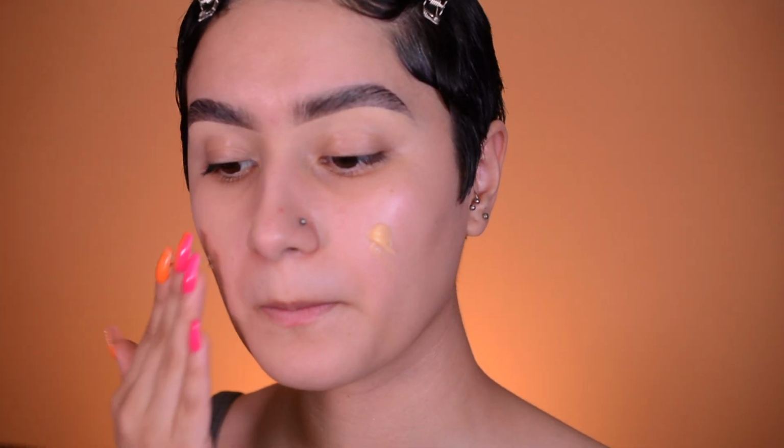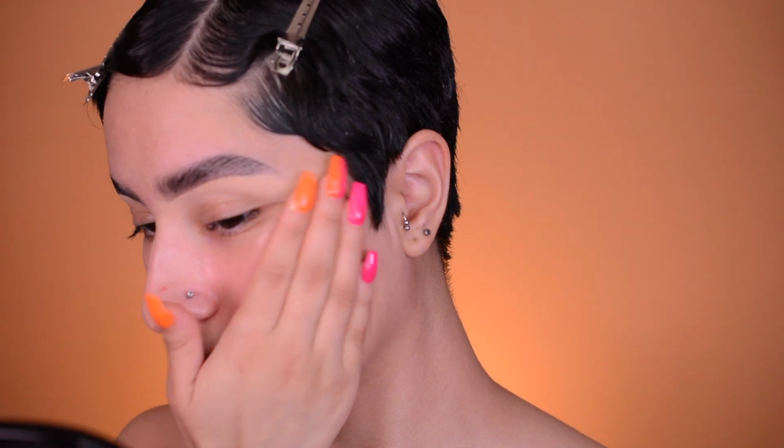So I've been loving the Henriksen because I've been trying it and I love it. The C-Brush Brightening Gel Cream. It's very lightweight. It doesn't feel heavy. It kind of gives your skin a nice glow. And this is good for all skin types, dry or oily.